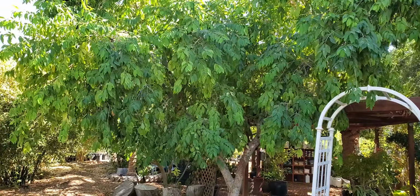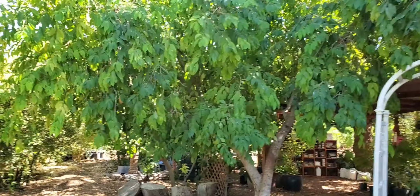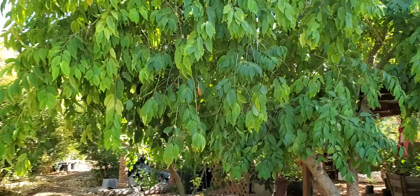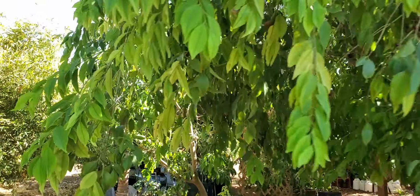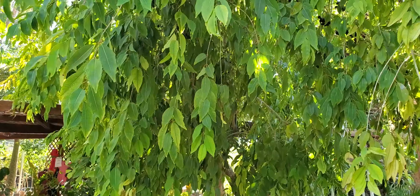Jamun is just a gorgeous tree in general, even if you don't eat the fruit. It's a pretty tree. And it's one of the few subtropical, tropical fruit trees that don't need any protection here in our summers and winters.